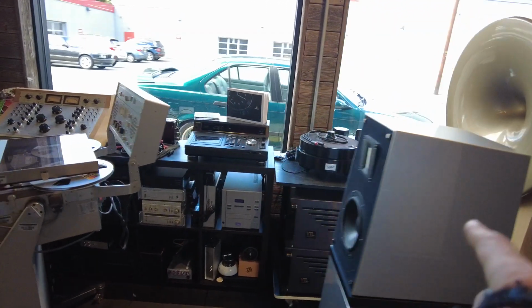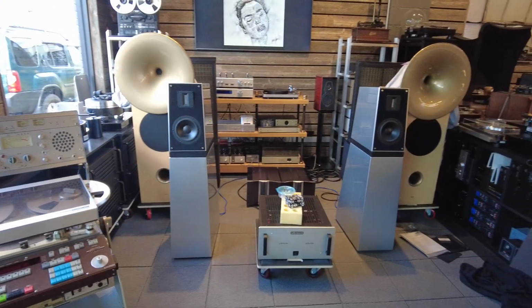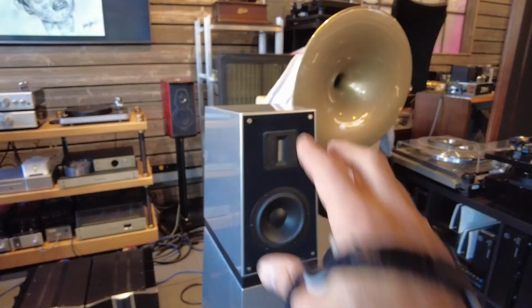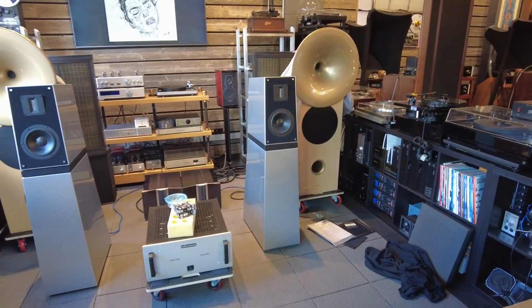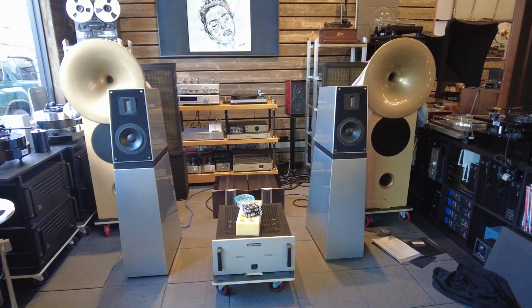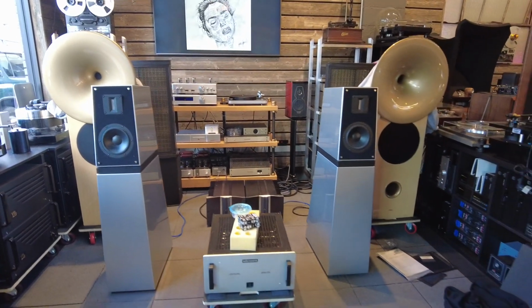It is finished in a beautiful Porsche silver. It's an automotive paint. It looks absolutely stunning. If you've got a modern setting in your home, this is a neat addition. We've got the grills. They're magnetic, and they do sound pretty amazing, quite a bit more bass than the general entry-level Verities, yet the same detail and resolution that you're used to. So these will come to market next Friday, I believe.